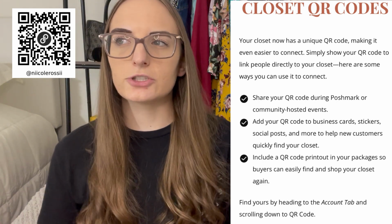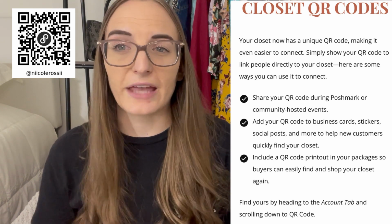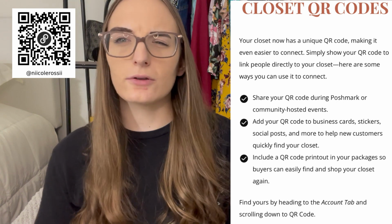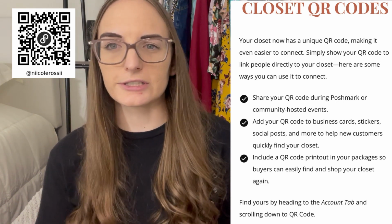So this is a nice feature. It's not necessarily a must-have, and I don't know if many people were really asking for it, but I will definitely be using it, and I think it's definitely helpful. It's one of those features that you didn't know you needed until you had it, and then once you have it, you're like, wow, this is really helpful.